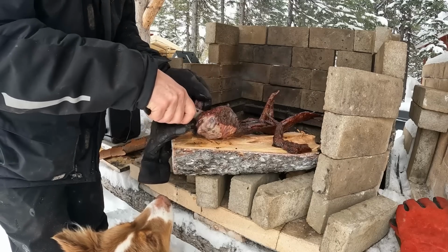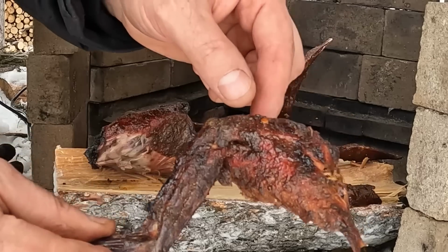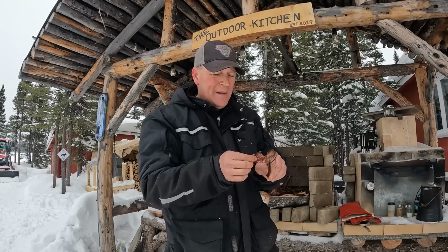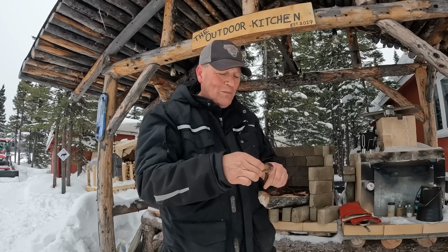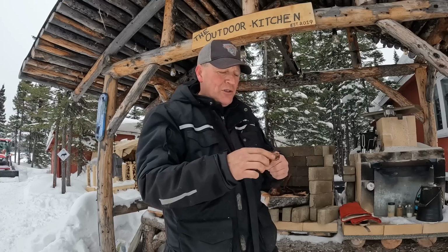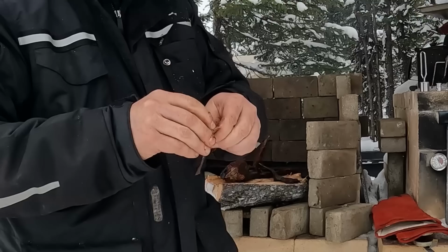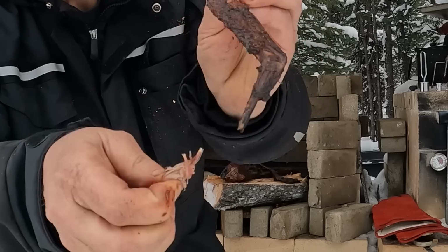It came off pretty good. No trouble till it's cooked. Look at that, guys. Let's give her a try. Holy cow! Holy rabbit, I should say. It tastes just like Jack Link's jerky. It is a bit tough, but not quite as tough as I thought. I mean, you just pull it right off the bones. That's a good sign, right?